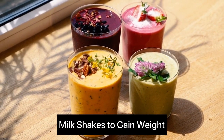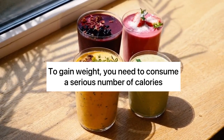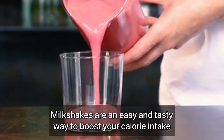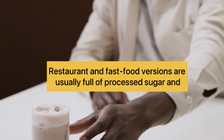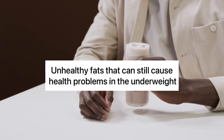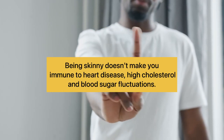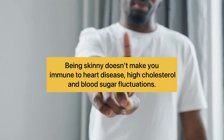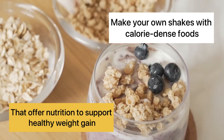Milkshakes to gain weight. To gain weight, you need to consume a serious number of calories. Milkshakes are an easy and tasty way to boost your calorie intake. Restaurant and fast food versions are usually full of processed sugar and unhealthy fats that can still cause health problems in the underweight. Being skinny doesn't make you immune to heart disease, high cholesterol, and blood sugar fluctuations. Make your own shakes with calorie-dense foods that offer nutrition to support healthy weight gain.